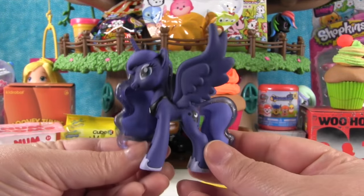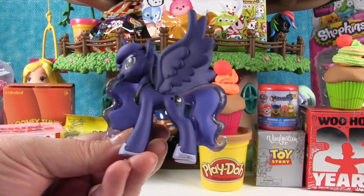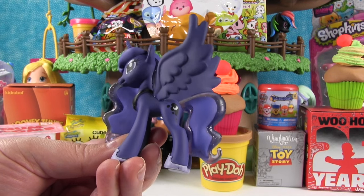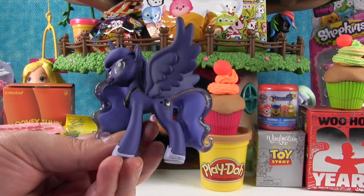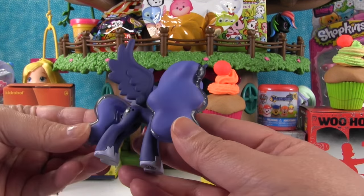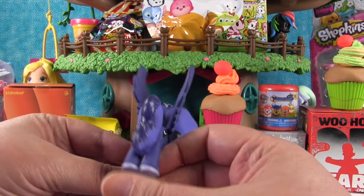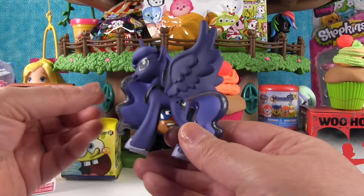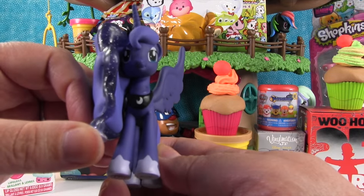Cool. So this is Nightmare Moon? Is that who it is? I think so. Yeah, I think that's right. She's really awesome. I love her hair. She has glitter in her hair. She has a cutie mark on both sides. This is a really cool figure. And she has a little moon right there. Awesome.